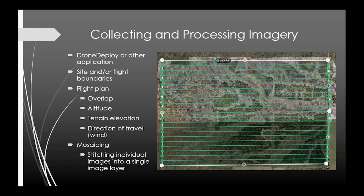Once the imagery is collected, we take it back to the office, upload it onto the computer, and then back into DroneDeploy. And DroneDeploy uses an algorithm to stitch all of those individual images together and create sort of a base map with the background imagery in place.